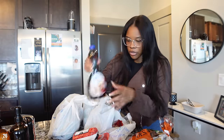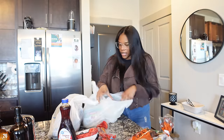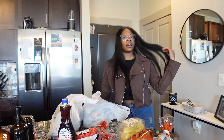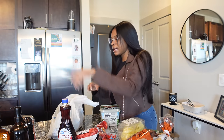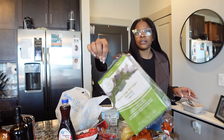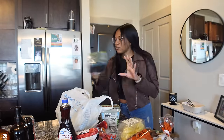So got some more syrup, need some more of that. This is the other smoked sausage. And then last 2 bags, I got some apples for a healthier snack, and I also got some peanut butter. So I'm gonna eat apples and peanut butter for a snack. Needed some more butter, got that. And then this is what I got at Michael's. I don't know if I showed y'all this or not, but this is what I'm gonna be putting my pampas grass in for my little floral arrangement.